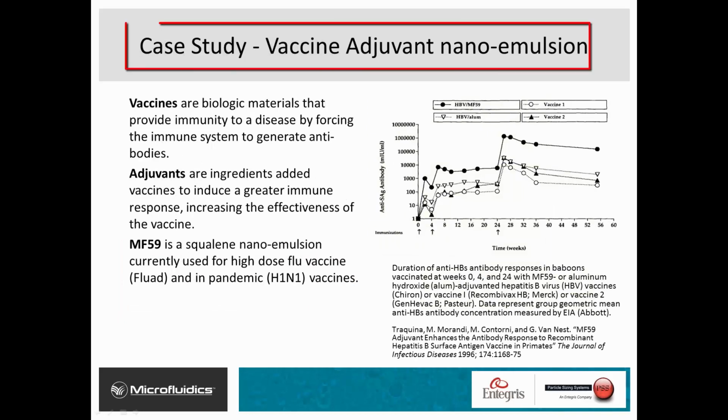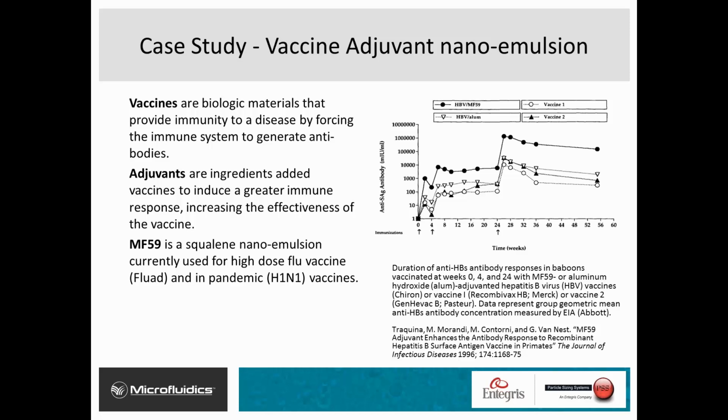We're going to be talking about this very specific type of vaccine adjuvant called MF59. And if you're not familiar with vaccines, I'm just going to go through real quick what they are and what vaccine adjuvants are. So vaccines are biologic materials that, when you expose them to your immune system, it will see them and create antibodies. Then when you are exposed to that material naturally, your immune system can recognize it, and it has these antibodies which will kill the material so that you don't get the disease.